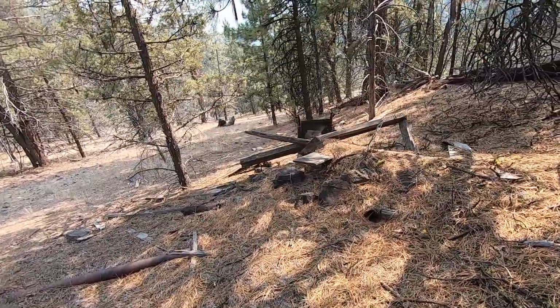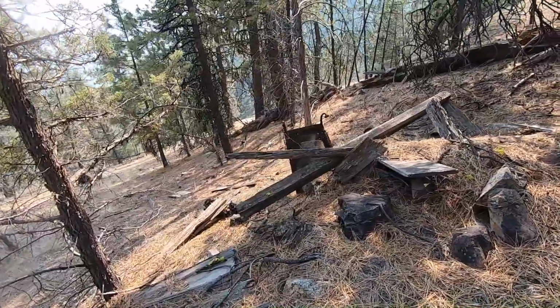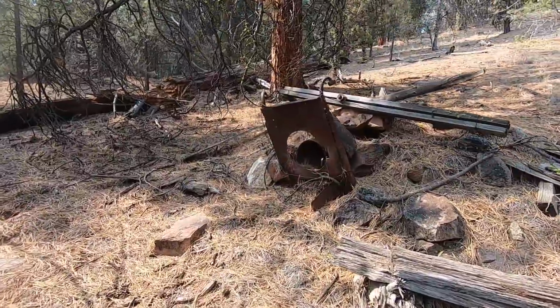Oh yeah, check this out. Oh, look at that. So I don't exactly know what that is behind us, but I'm thinking they were doing some kind of ore processing function right in here. So that's cool, guys. With this much activity here, that means we got to be getting close to where that building is that I want to find.